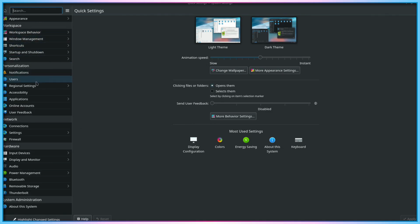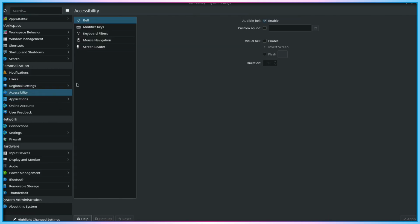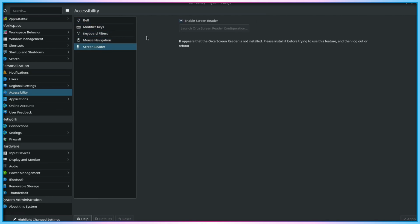Currently, users who boot into desktop mode do have access to a screen reader tool, but this tool does not currently function in gaming mode, and because it's not a standalone app you can boot, there doesn't seem to be a way to launch it from within gaming mode.